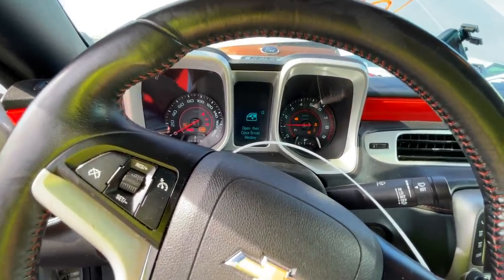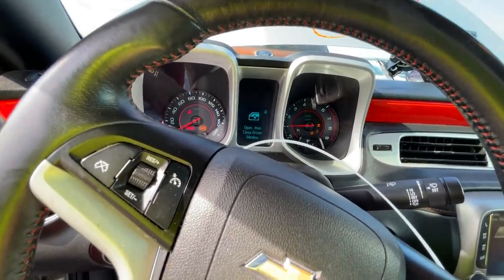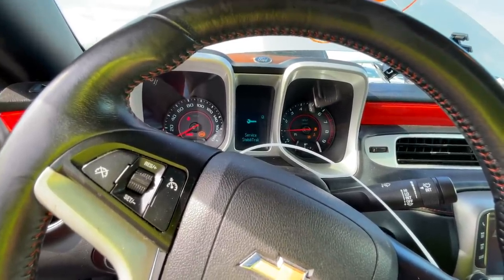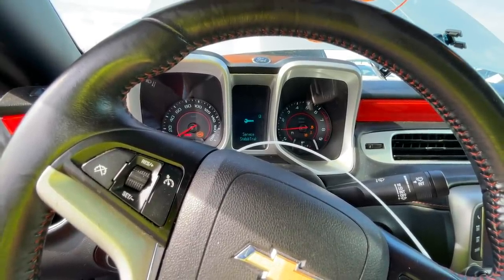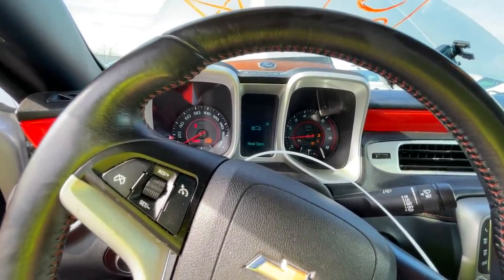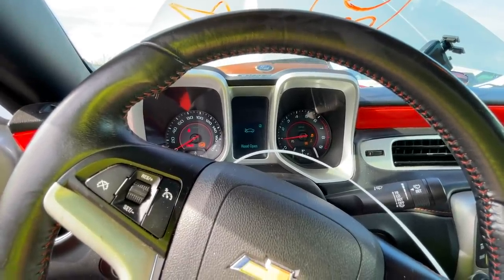All right, let's see what lights we got. Traction control, of course, ABS, of course, slip protection, slide protection, slip and slide protection, also known as Stabilitrack. Yeah, that makes sense because that rear wheel is kind of tore up. Oil pressure is good. Give it a little rev, not too much because it's cold.